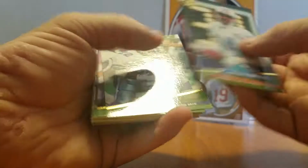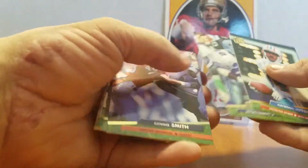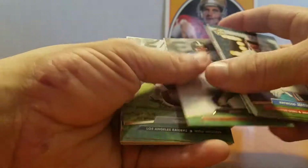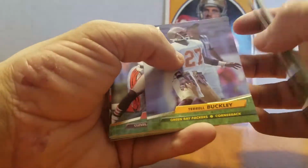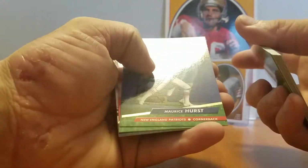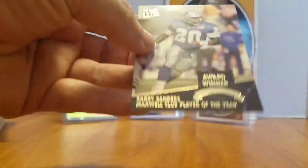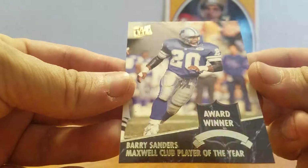All right, we got something on the back there. Haywood Jeffires. Emmitt Smith. Probably the highest priced base, I think it was like $2. Dennis Smith. John Vaughn. Keith Jackson. Lionel Washington. Bobby Hebert. Willie Gault. Terrell Buckley, rookie. He was okay. Michael Jackson. Will Wolford. Maurice Hurst. Reyna Thompson. And, oh, there we go. Barry Sanders Award winners. It's one of the ones I wanted. Awesome.